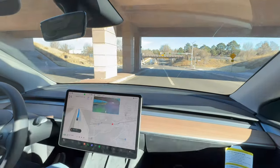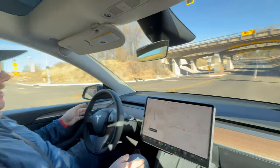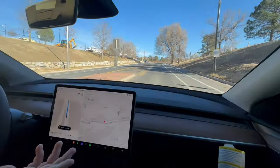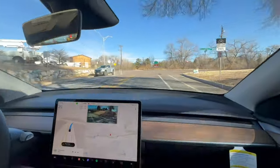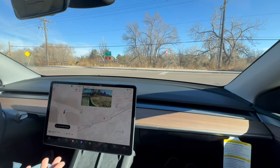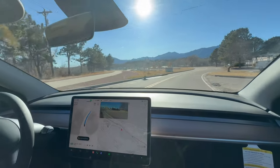So we got to turn. We need it to get into this lane to go straight, which has a little bit of a jog. So let's see what it does with the pylons. It did good. And then up here, we're going to have it turn us to the right at this intersection, which we do not have a stop sign, so we'll see how it does. This is more than a 90 degree turn, and it paused a little, got a little confused. Yeah, it did pretty good.